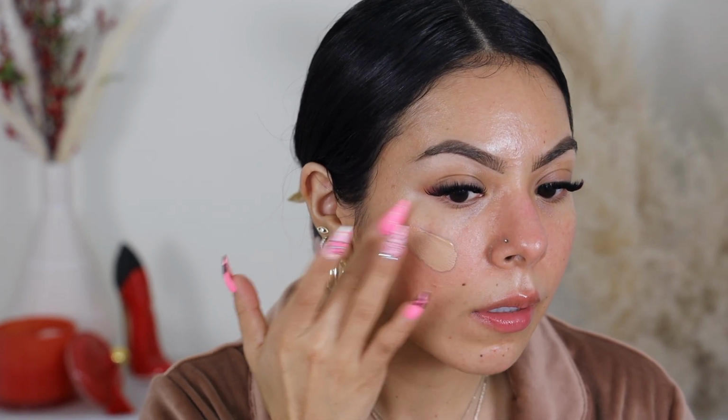So this is what it looks like. It has a nice consistency, like it's not completely runny. Sometimes some foundations can be very runny. This one does look like it's a very, very lightweight feel. It does feel very luxurious. Let's see how, ooh, this is almost a perfect shade. Oh my gosh. So I'm just using my sponge to blend it out.